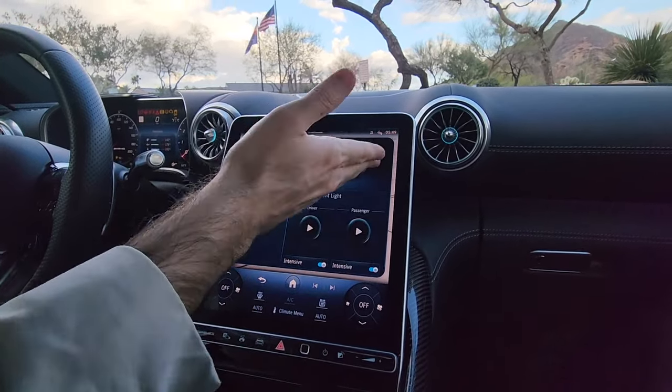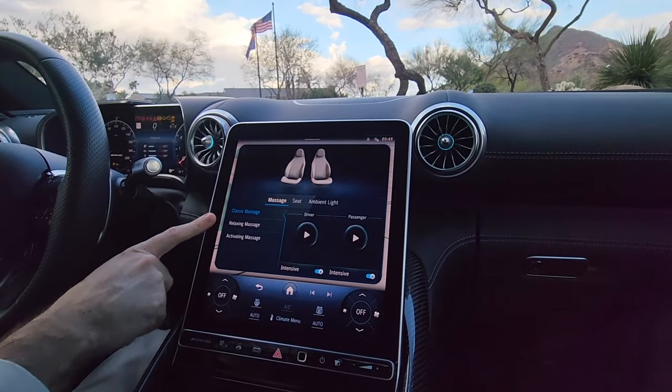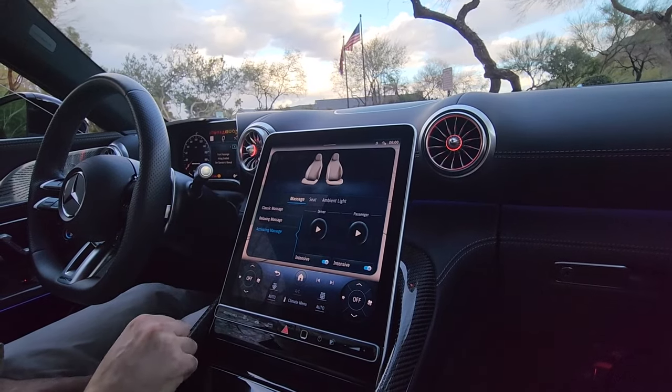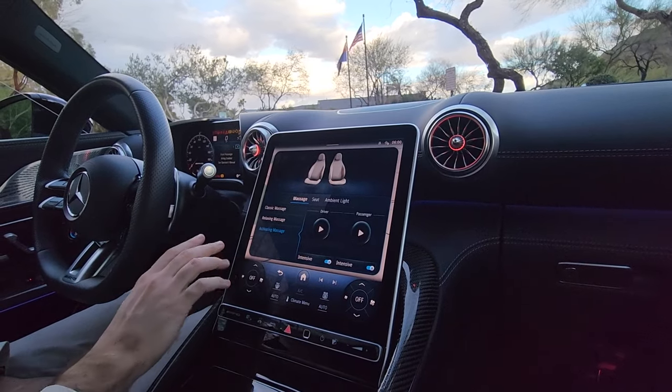In the comfort menu, we have our massaging seats. We have three different selections of massage. We have classic, relaxing, and activating. Now, the intensive feature just adds a little more power to the massage. Overall, they are pretty good massaging seats, although I have felt better in other vehicles.